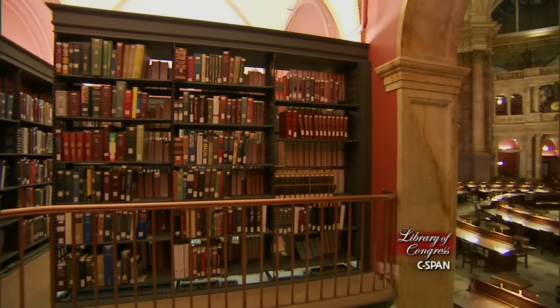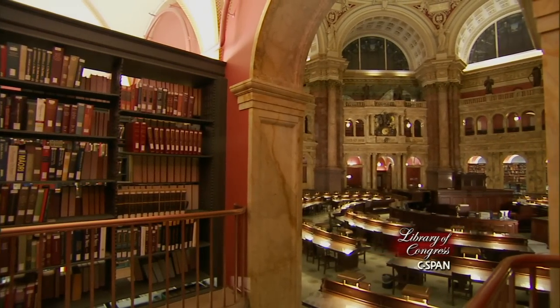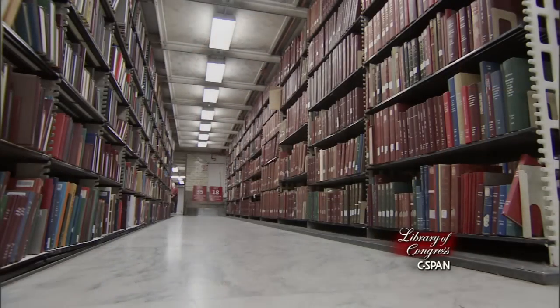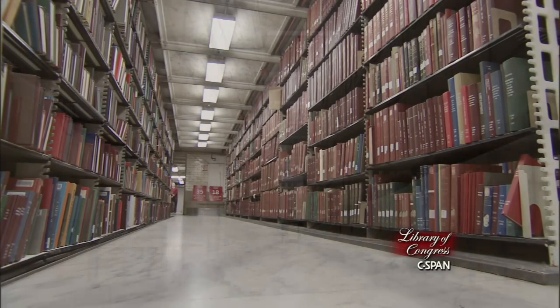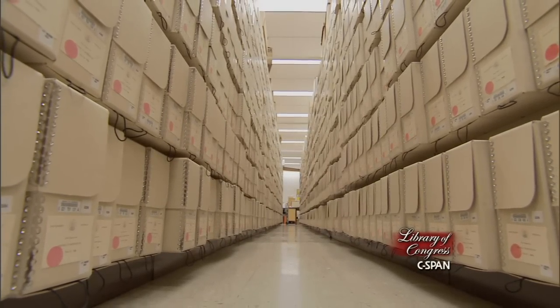The Library of Congress today features one-of-a-kind presidential papers, photos, music, video, and more. This is the largest map collection in the world. The manuscript division has 62 million items. They occupy spatially about 13 miles of shelving here. We're one of the greatest visual resources in the world.